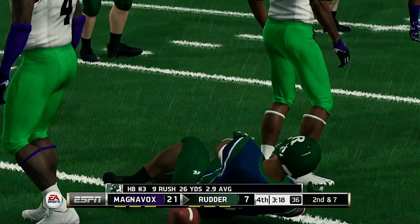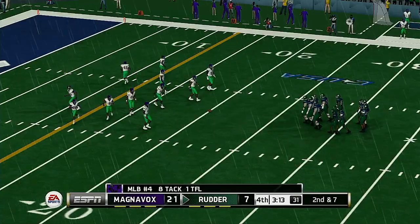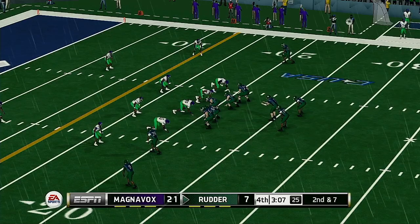3-yard gain by the running back. Good stop there by the freshman. You got to be careful with this offensive attack because one missed tackle could mean trouble. Second down, 7 yards to go. Ball on the 20.